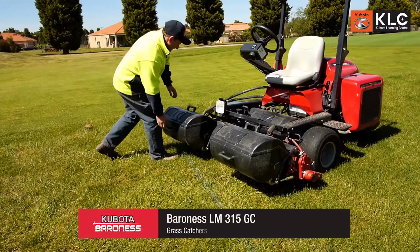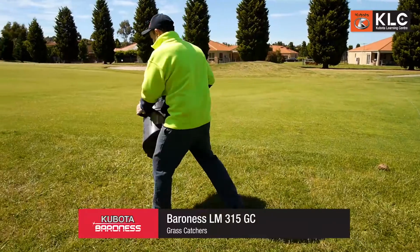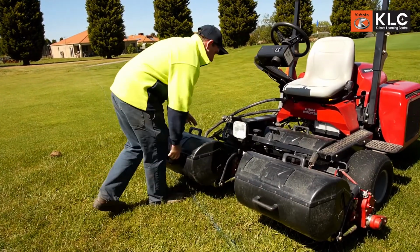And do you like the grass catchers? With the other machines I have, I've never had a handle on it, so you basically have to get 2 hands in there to pull it off straight. With this one you've got one handle at the front, a lot easier and a lot lighter to lift out, and easier for every person that uses it.